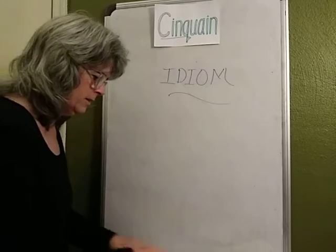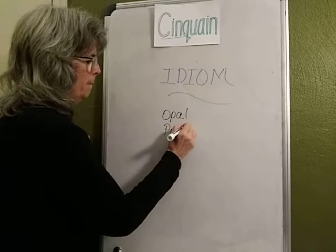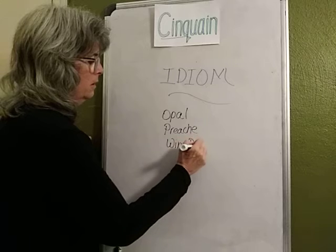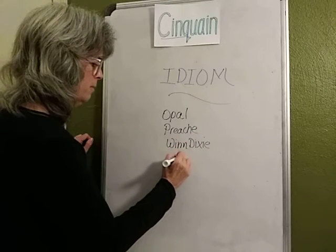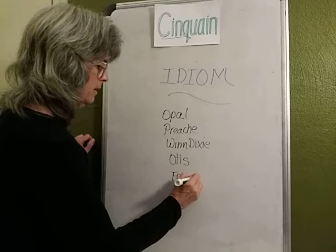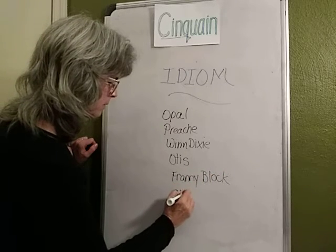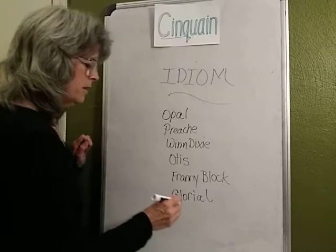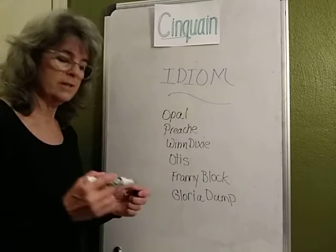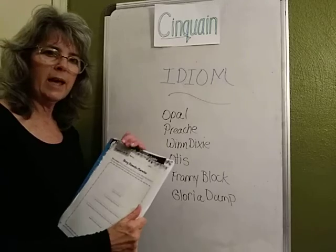Who are some of the characters in Winn-Dixie? We have Opal. We have the preacher. We have Winn-Dixie, of course. He's a dog, but he's still a character. We have Otis, who works in the pet shop. We have Miss Franny Block, the librarian lady. And we have Gloria Dump. There are a couple other characters like Sweetie Pie and the two brothers that are always giving her a hard time. But pick a character that you like in the book and write a cinquain about that character.